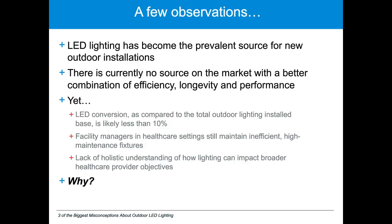So a couple of observations. The reason that we thought this talk was important was a few things. For the folks on the call, I'm sure you work on new construction. You probably also work on renovation. But from a new construction perspective, in the outdoor space, we're only thinking about LED lighting. It's been that way for a number of years. However, if you look at the install base, in many cases you're still seeing the predominant source being non-LED. We think LED is probably minimally converted, and I'll talk about that. So that's some of the observations.